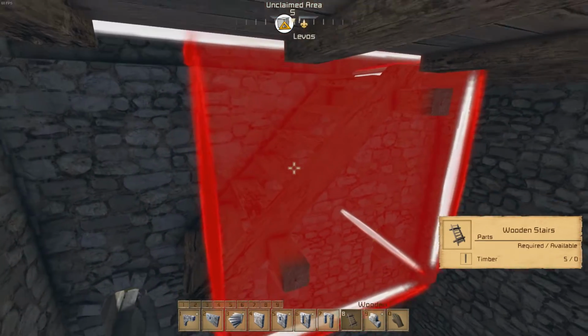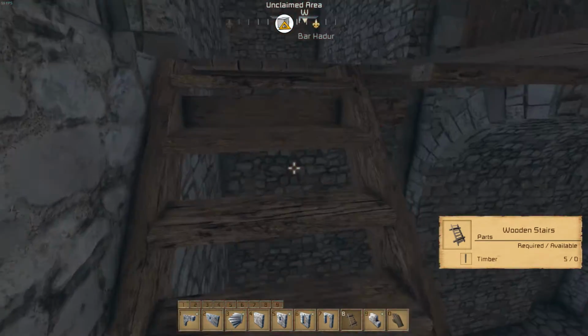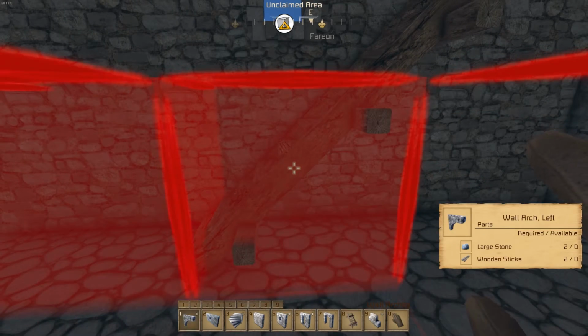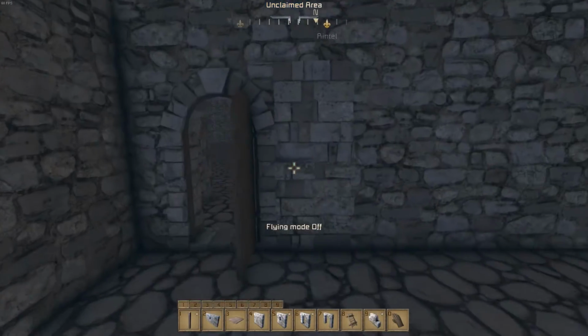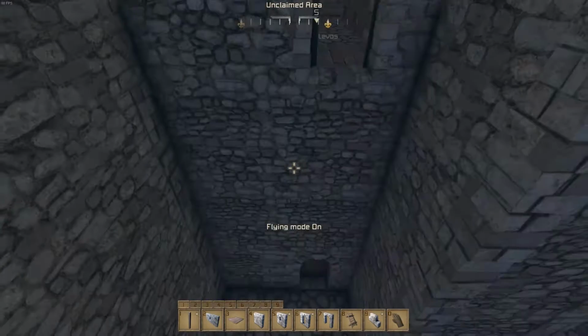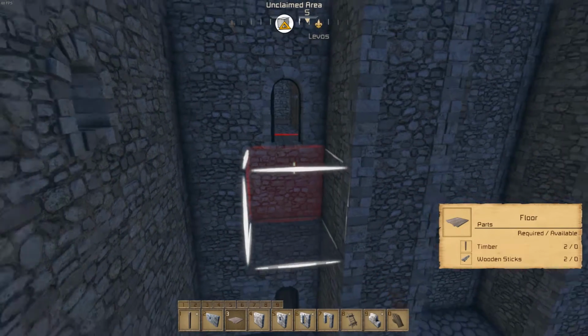So how am I going to handle that? So they go down stairs like so. And this will be the guards' staircase. So this is the guards' quarters. You go in through here if you're not a guard. And then we need to start laying out the floor plan. Well, I don't need to lay out the floor plan there.